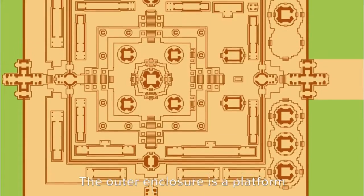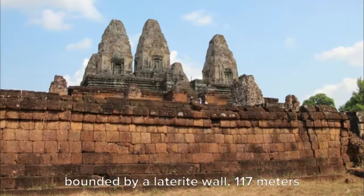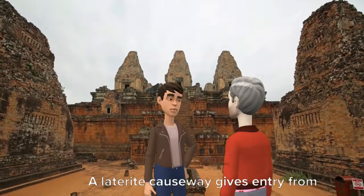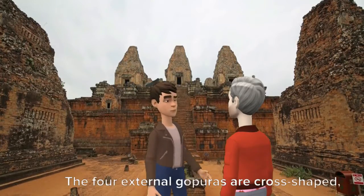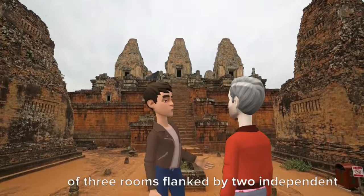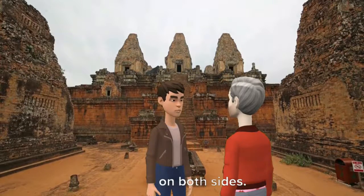The outer enclosure is a platform bounded by a laterite wall, 117 meters north to south by 127 meters east to west. A laterite causeway gives entry from the east. Unfortunately, a modern road cuts across it. The four external gopuras are cross-shaped, having a central brick section consisting of three rooms flanked by two independent passageways and a sandstone vestibule on both sides.